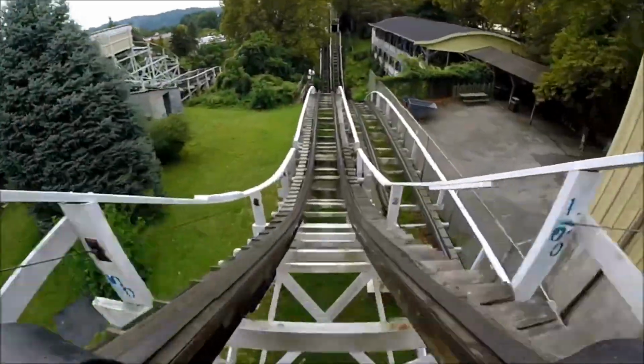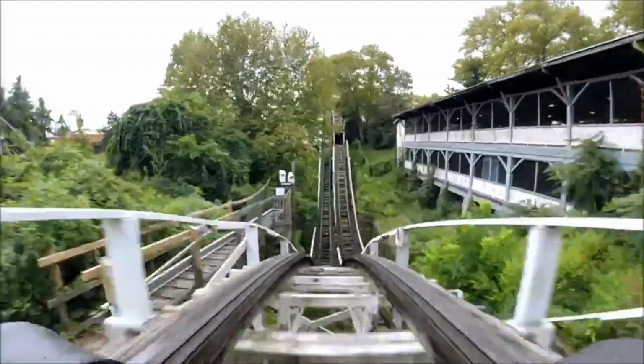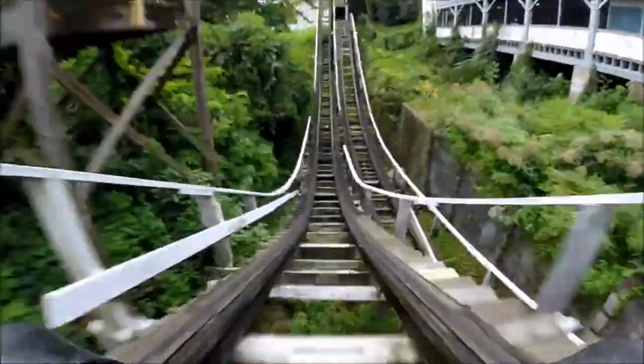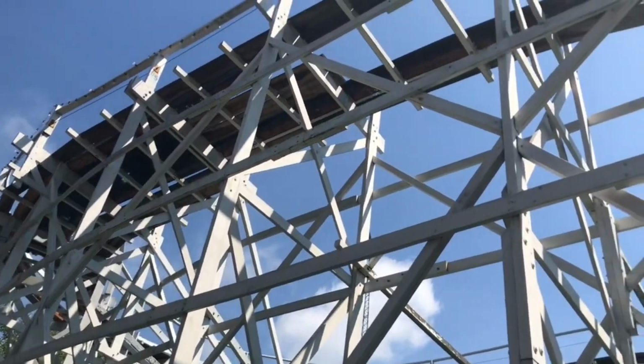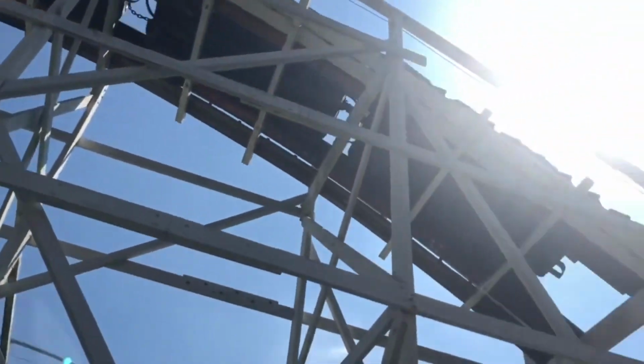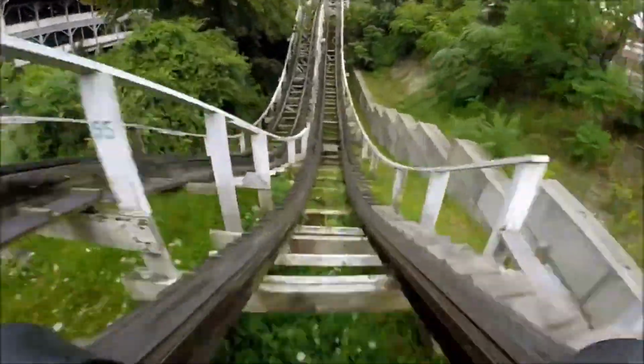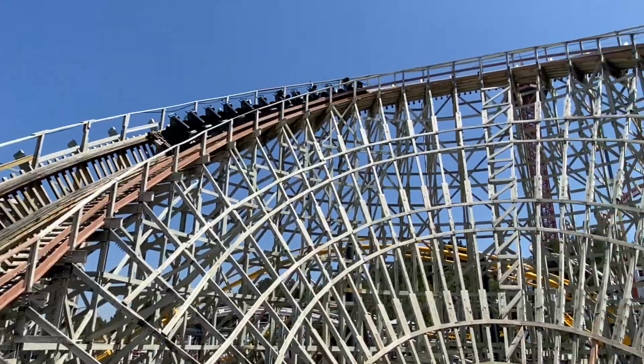Its iconic double down is one of the most incredible airtime moments I've experienced on any coaster. Due to the ride's limited restraint system, you go flying on this element. As for the rest of the layout, it doesn't do too much, but it's remarkably smooth for its age. Jackrabbit opened in 1920, making it the oldest continuously operating roller coaster I've been on, yet it's smoother than most of its modern cousins. This is absolutely one of my favorite attractions at Kennywood.